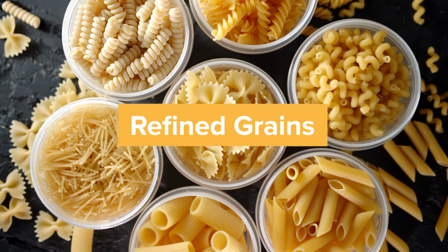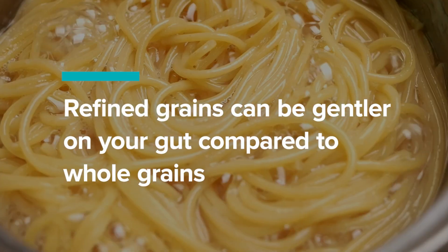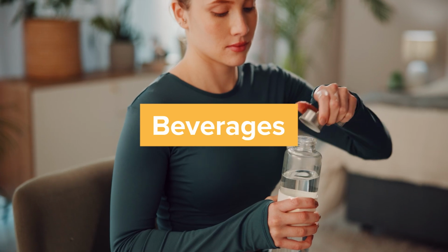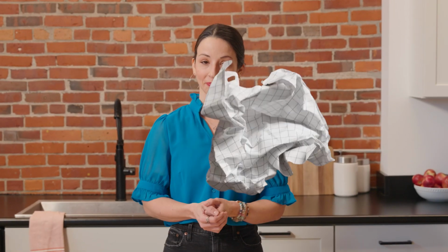Refined grains. Because they're lower in fiber, refined grains like white rice, white bread, and white pasta can be gentler on your gut compared to whole grains. Beverages. To stay hydrated, focus on non-caffeinated beverages like water and herbal tea. Your doctor may also recommend electrolyte replacement drinks or liquid nutritional supplements.